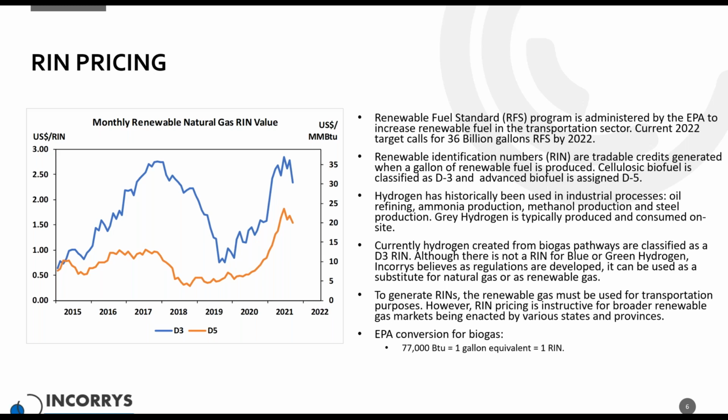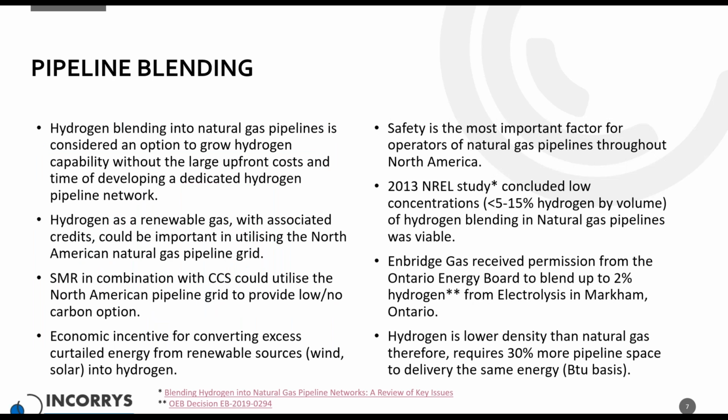So now it becomes how do we get this in the pipeline? So pipeline blending. So if we take some of that renewable gas or hydrogen and call it renewable gas, can we put that in the pipelines safely? If we think about growing the hydrogen market, you need access to pipelines, and of course, upfront costs for developing a dedicated hydrogen network would be quite expensive. So if we put a bit of hydrogen in the pipeline, is that feasible?